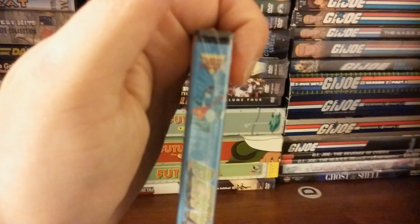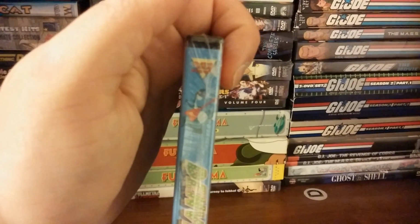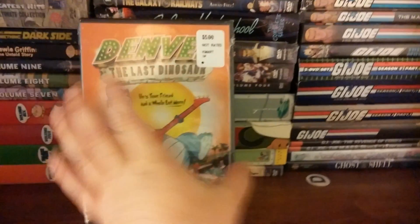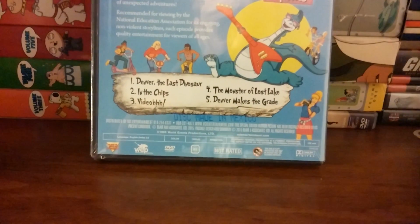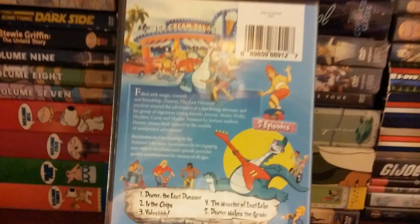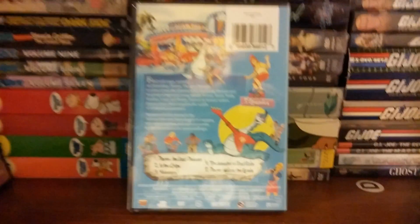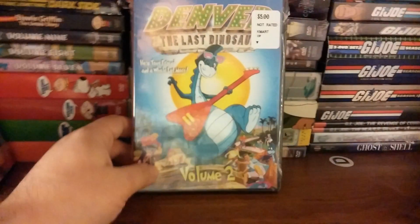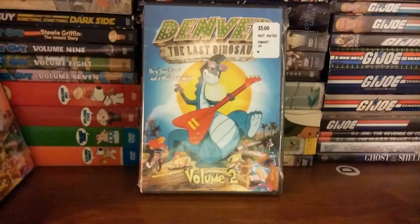Where's their logo? Here's their logo on the spine, VCI. And this includes 5 episodes. That's the price I paid right there, $5, which is like $1 an episode. So there's the episode list, the first 5 episodes right there. And it seems to be no extras. I haven't opened it up to watch it yet, but it doesn't appear to be any extras on the VCI volumes. VCI only released 2 volumes.